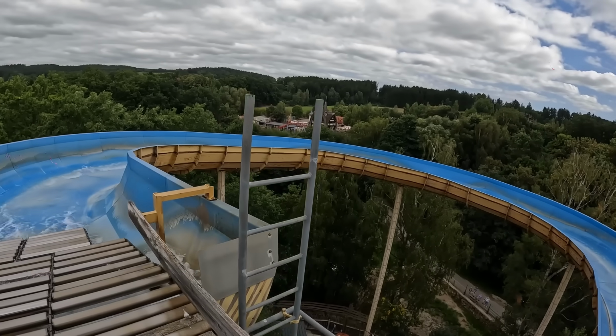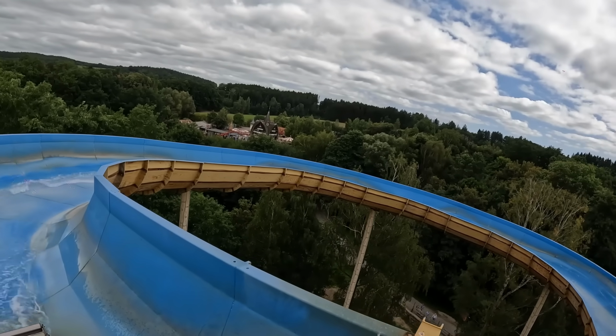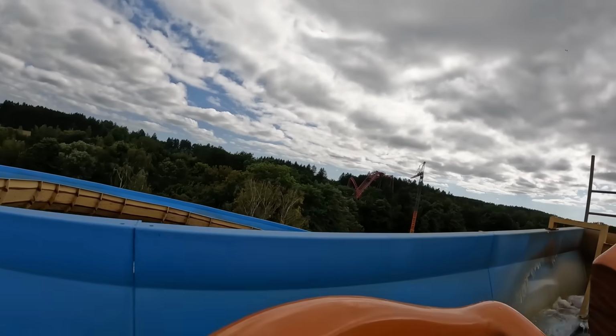I think we've just got one more part of the park to see, a little boat ride and some little walkthroughs. Here we go.